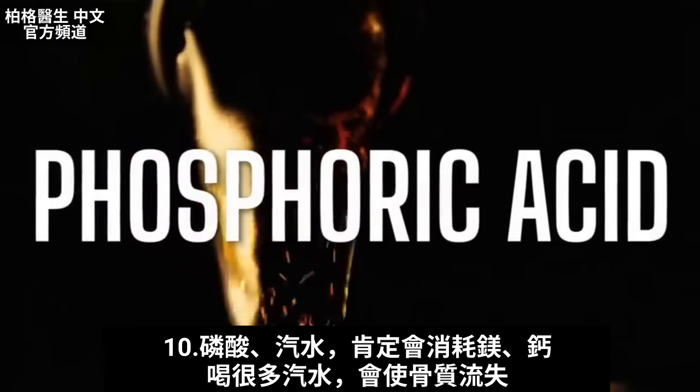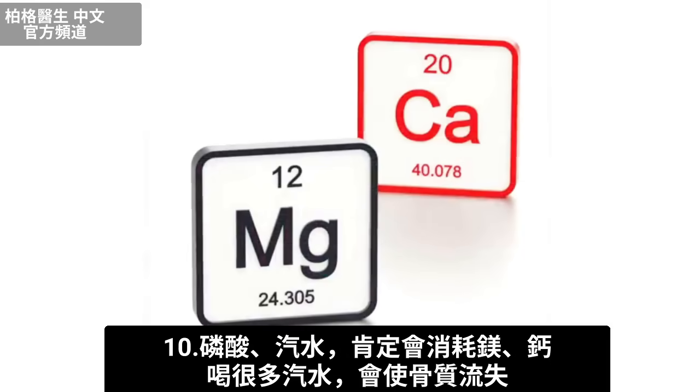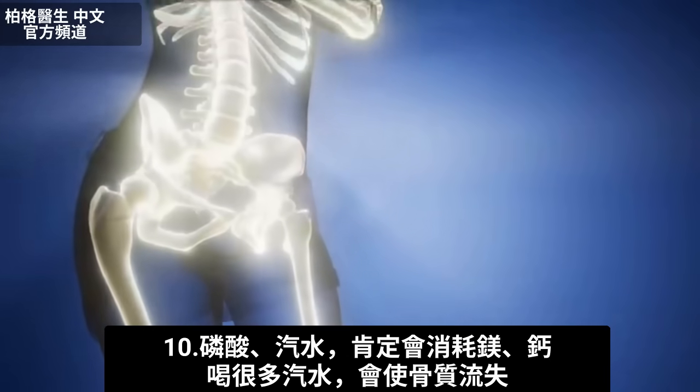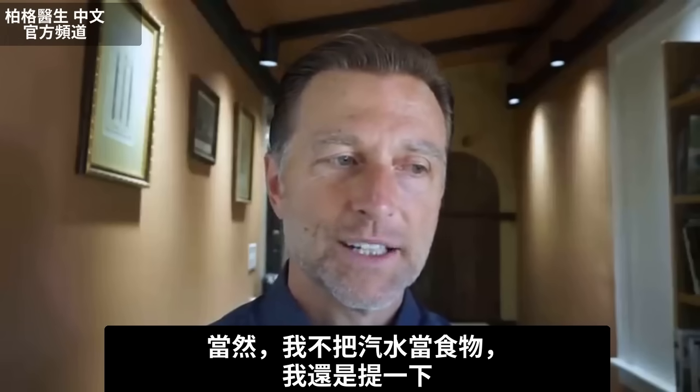Phosphoric acid in sodas actually will definitely deplete you of magnesium and calcium. This is why drinking a lot of those sodas can actually really destroy your bones. And of course, I don't even consider soda food, but I just threw that in there.